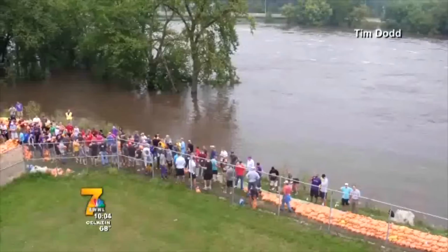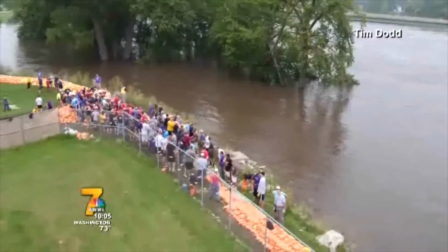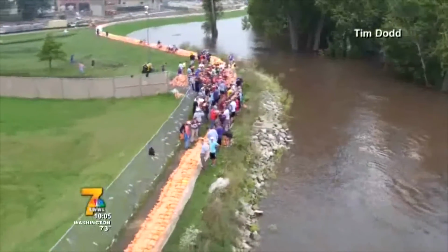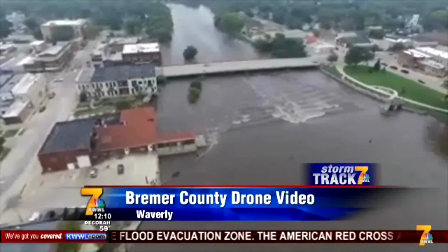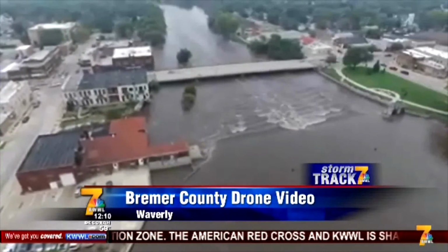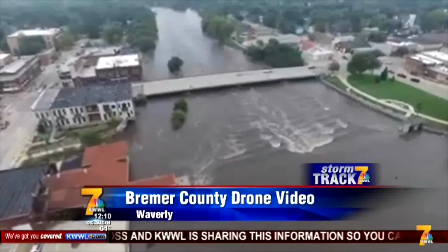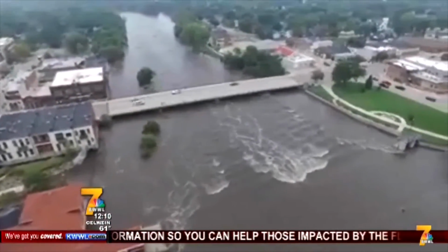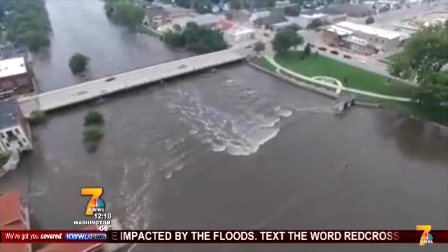Now, a big reason businesses are back open down here, well, that's thanks to an incredible effort by this community. Check out this awesome drone video of the massive sandbagging operation that took place along the river here earlier. This is video from the Bremer County Sheriff's Office. They flew their drone over Waverly a few days ago at about the time the Cedar River was going to crest. The Sheriff's Office says the inflatable dam put in was a big help. And today, the emergency shelter at Grace Baptist Church in Waverly will close.